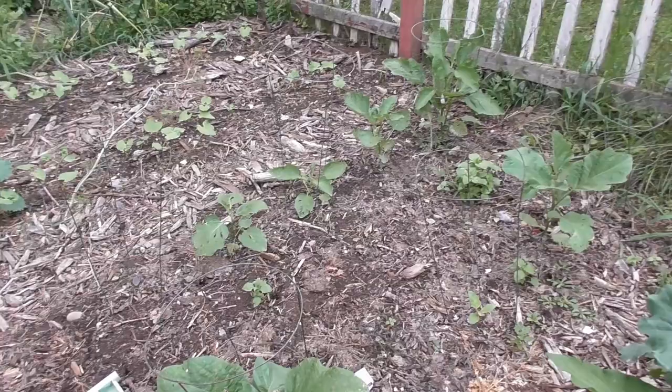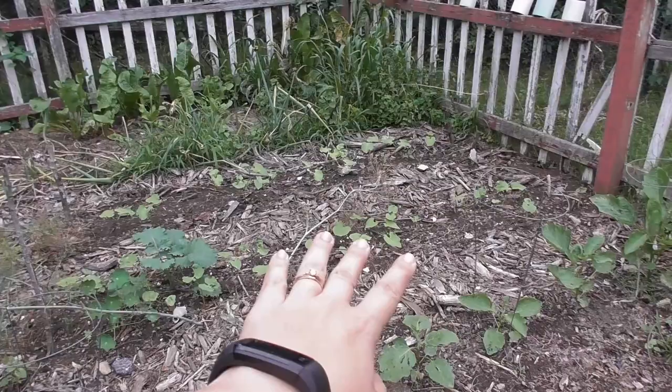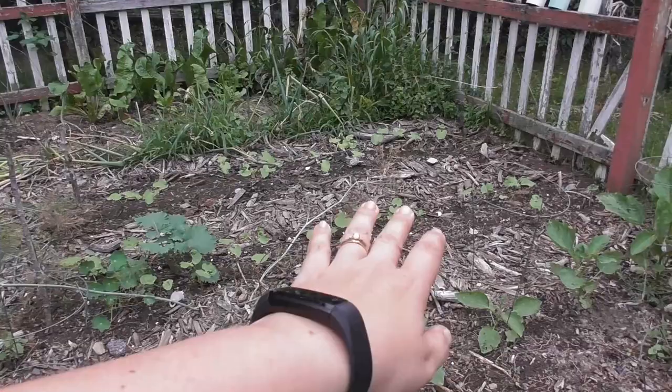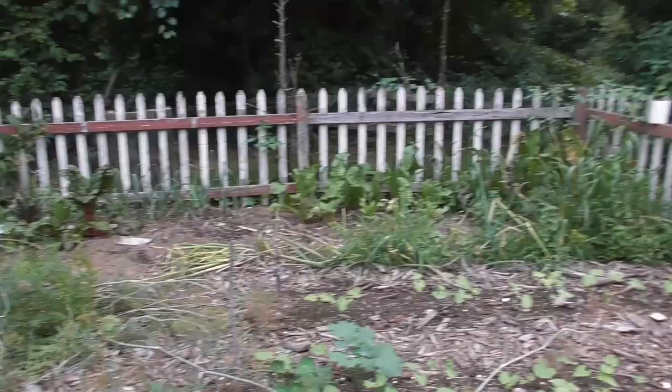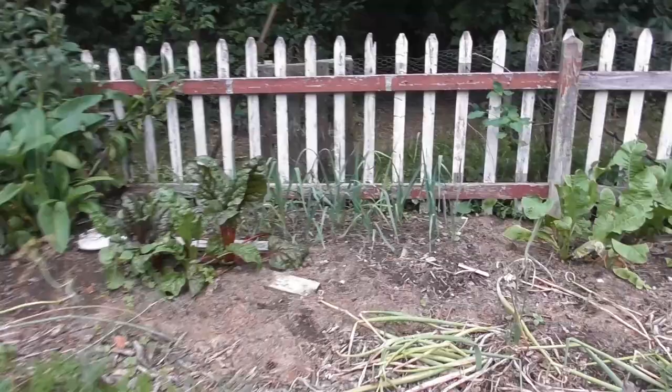Beans are a replant. So these are bush beans. I don't usually grow bush beans, but I had bush bean seeds I wanted to use up. So I have two rows of bush beans there. Onions back there. They're just going to seed and they'll reseed themselves. Horseradish not doing so well this year. It's pretty dry.